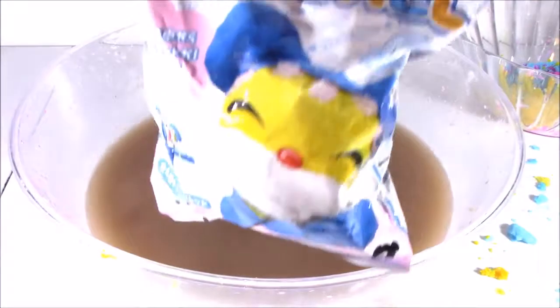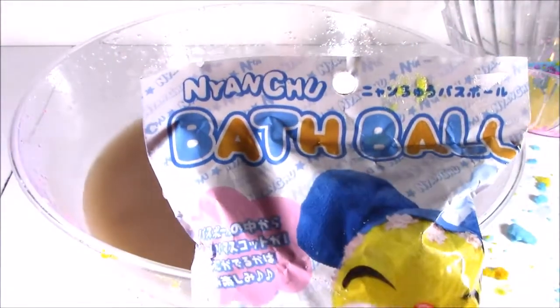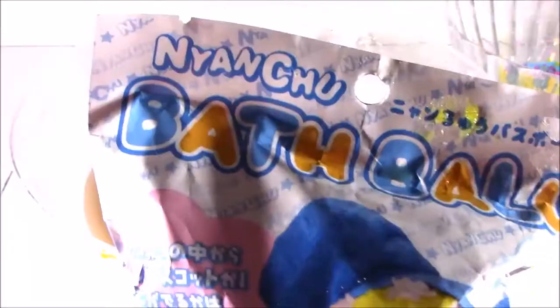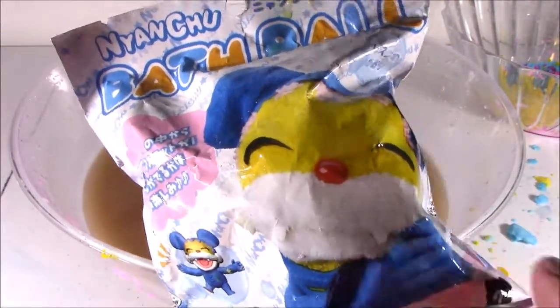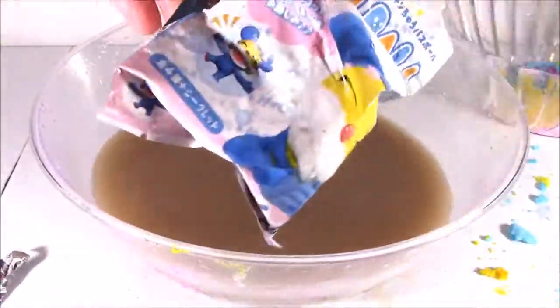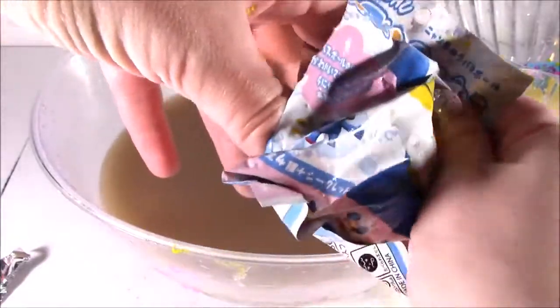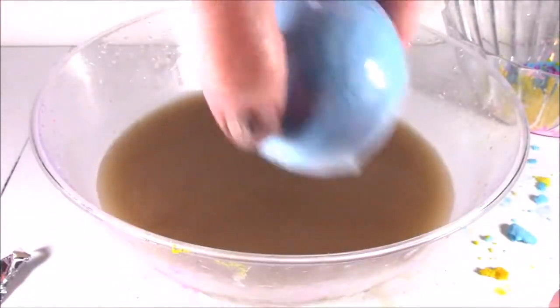So we are going to open the final bath bomb. Nyanchu. Nyanchu means bath boy in Japanese, Bubble. Or that little guy's name is Nyanchu. Don't know, but open it! Let's open up the bag. Wonder what color it's going to be. I'm also surprised with the colors on these. Blue! Ooh, but this one is shaky.